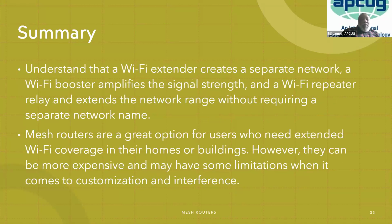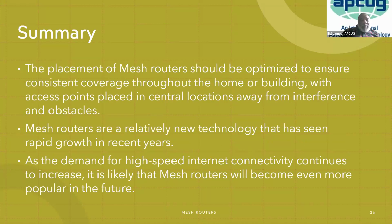Understand that a Wi-Fi extender creates a separate network. A Wi-Fi booster amplifies the signal strength. A Wi-Fi repeater relays and extends the network range without requiring a separate network name, which means that mesh routers are a great option for users who need extended Wi-Fi coverage in their homes or buildings. However, they can be more expensive and may have some limitations when it comes to customization and interference.